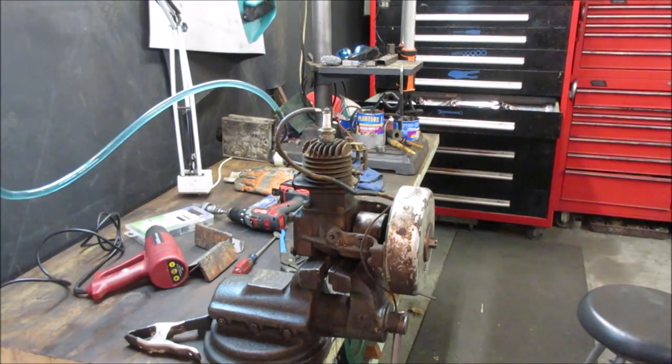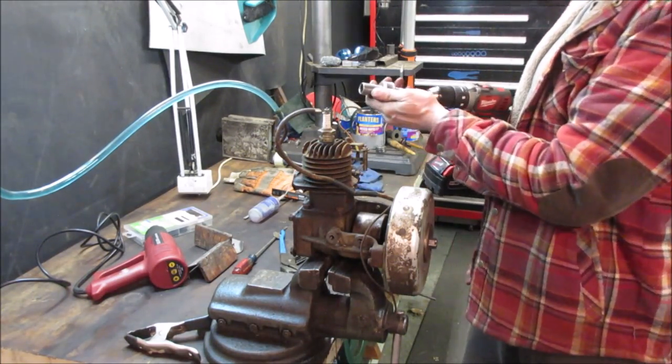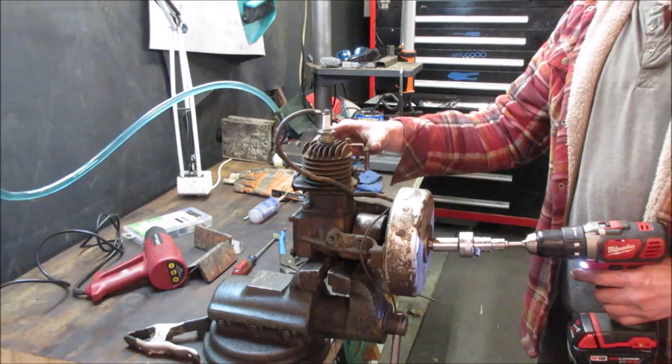Yeah, we got a fuel supply going to it. I got it like a 24 to 1 mix. I would figure this old stuff is probably fairly on the rich side. That's full throttle. It's off. Let's go a little bit of throttle.